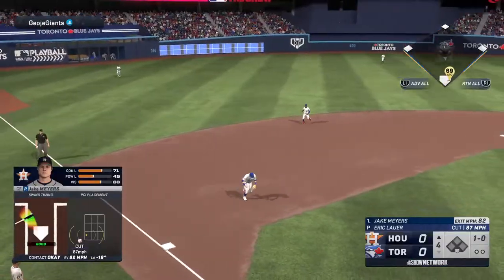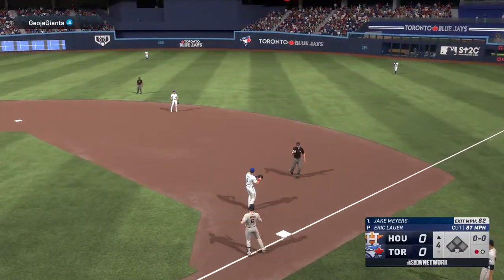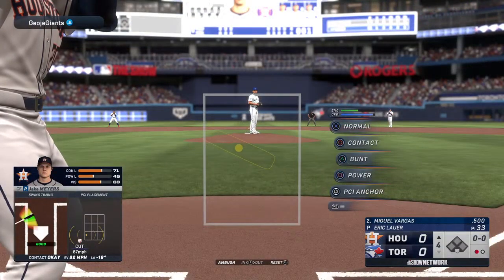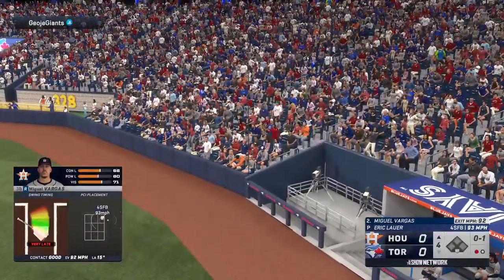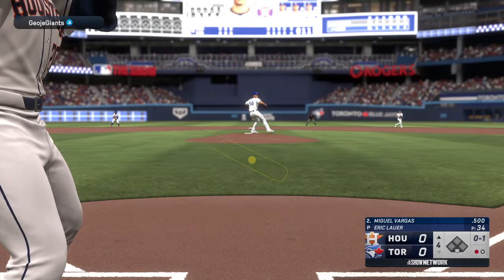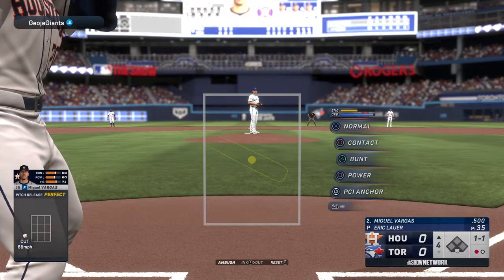On the ground to third. Gets it to first, and one gone in the fourth as they get the leadoff man. Now the number 2 hitter, Miguel Vargas. That one found hard the other way. 0-1. All tied up, top half of inning number 4.